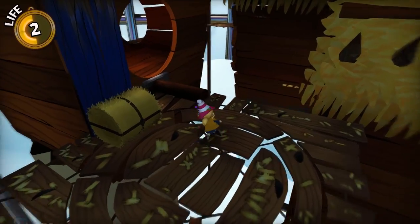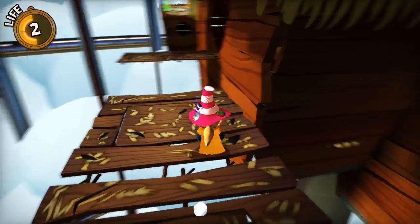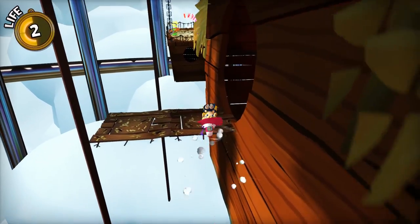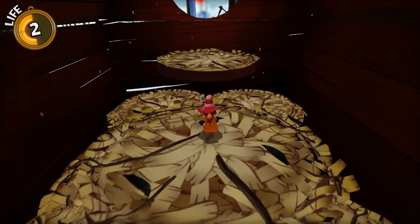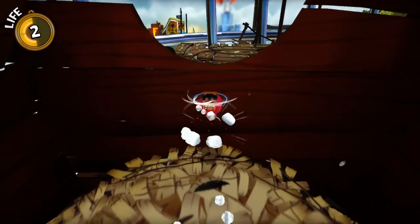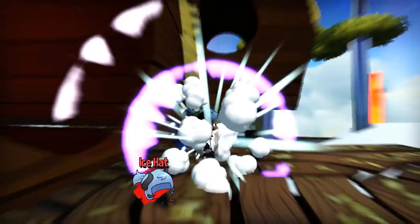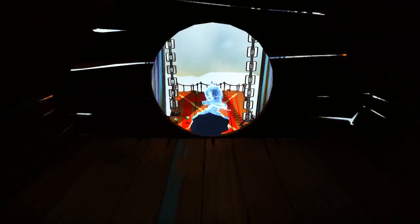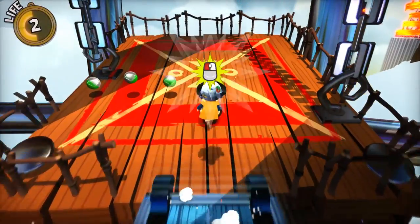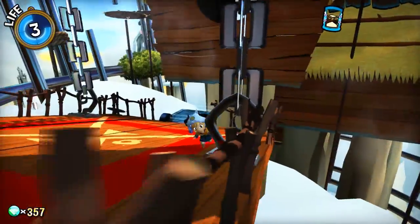I'm curious about that ice thing I saw earlier as well. There are just so many places to explore in this birdhouse. Wow, that jump was a lot easier without that buddy there, you know? I haven't seen those birds before, so they're kind of cool. I feel like we should go this way. Woo! Oh, and we got a health. Worth it. Super worth it.